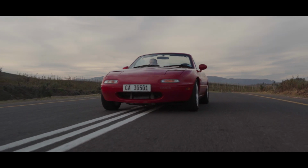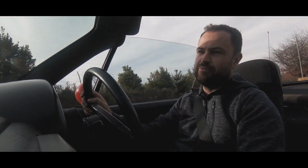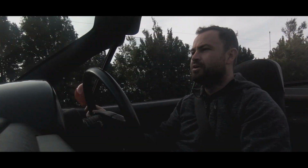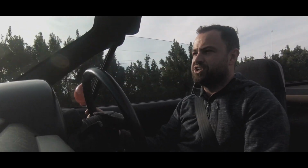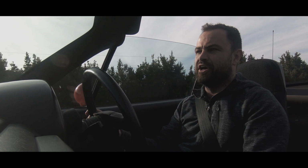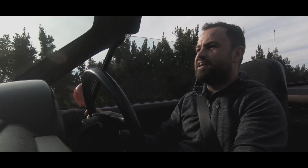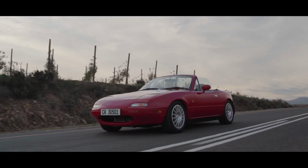The truth is that every single time I drive this car, it puts a smile on my face. Every time, without fail, no matter what I'm going through that day, no matter the kind of stress I'm under, every single time I drive it, I get the biggest smile on my face. And you can't put a price on that. That's invaluable. And that's also how I know that I bought myself the right car.